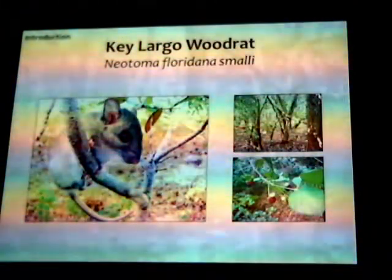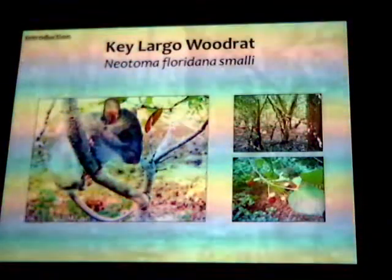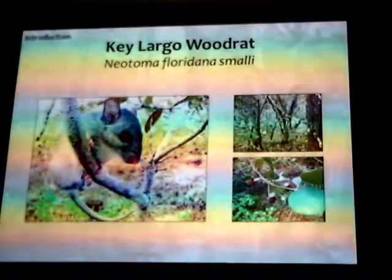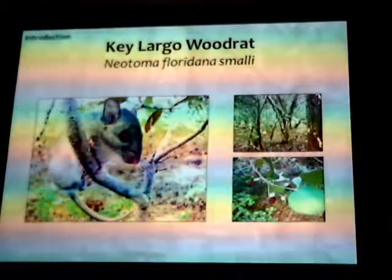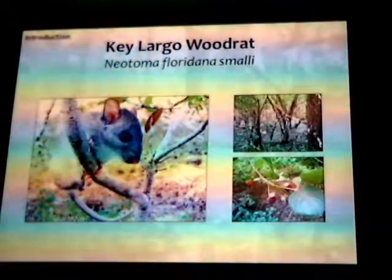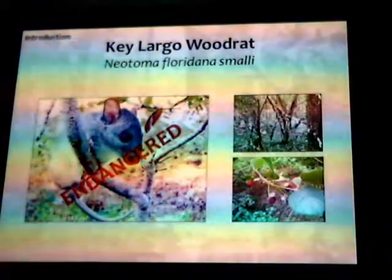My study species is the Key Largo wood rat. It's a subspecies of eastern wood rat, and as the name suggests, it's only found on Key Largo. It's found in the tropical hardwood hammocks, the uplands of the island. They're herbivores, nocturnal, solitary, and territorial, and they're also an endangered subspecies, mostly because of limited habitat.